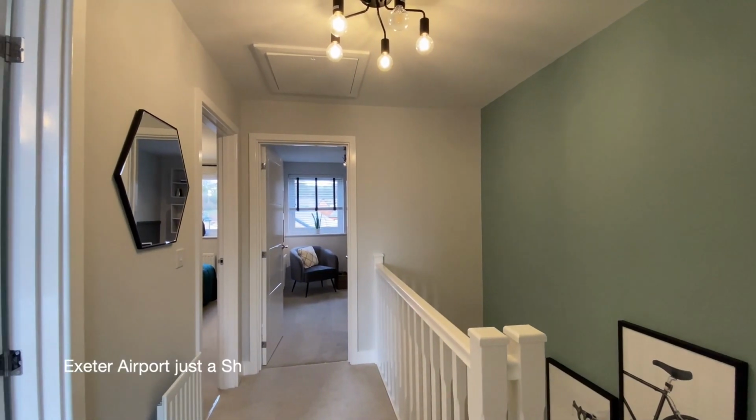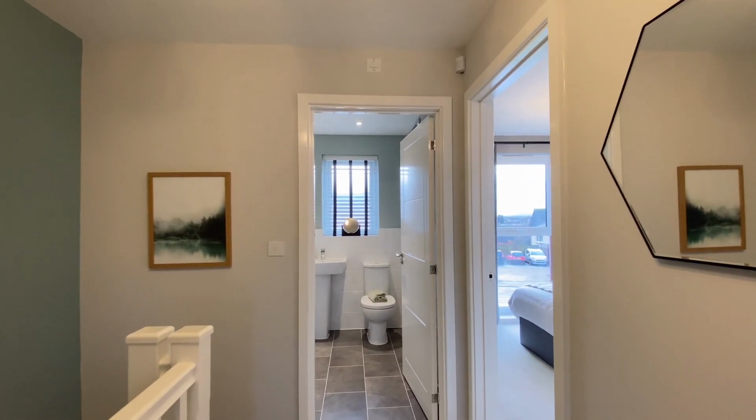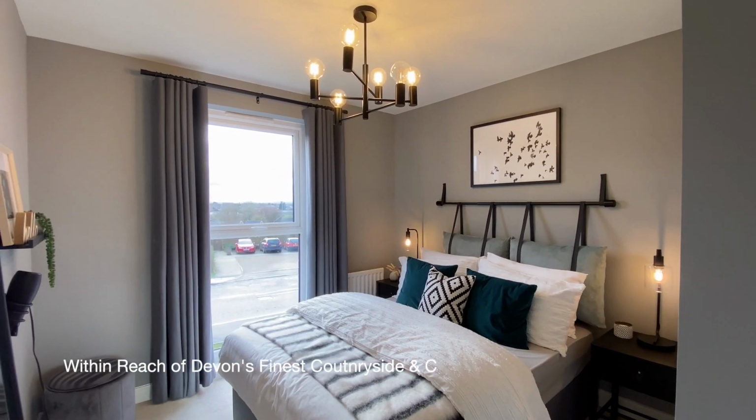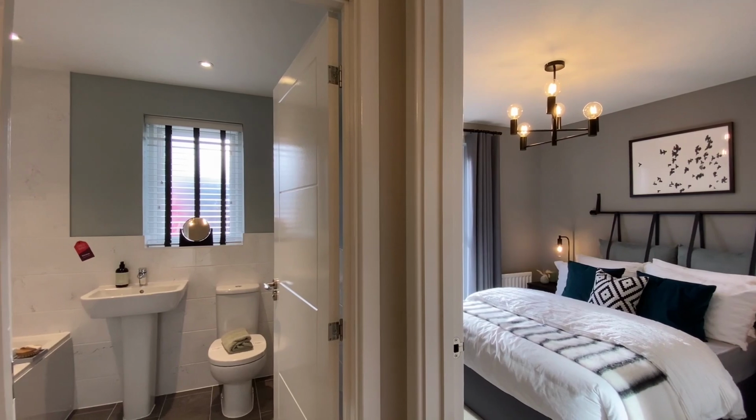Exeter Airport is also just a short drive away and offers a number of domestic and international flights. Living in Pinhoe also means that you're within reach of some of Devon's finest countryside and coastline.